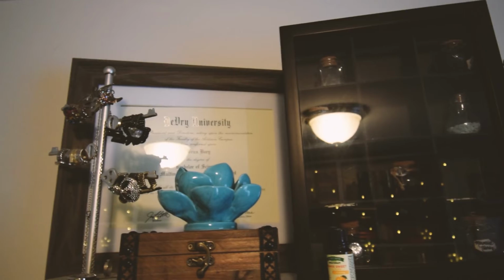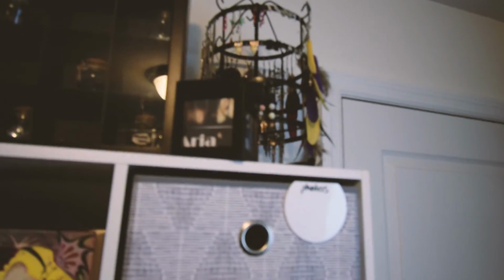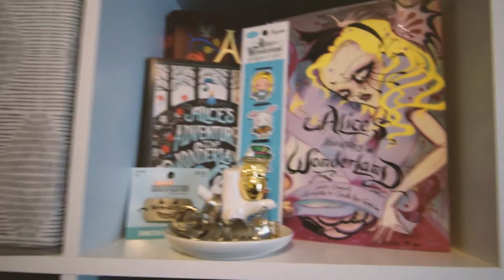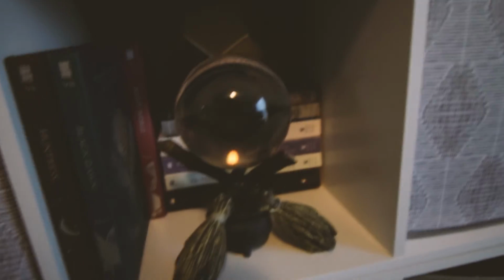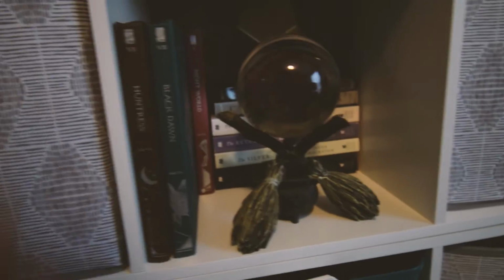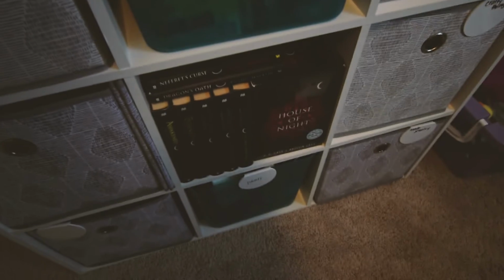So up here I have my degree in multimedia design and development. It's a Bachelor of Science. Shadow box, my little Aria's Ashes, and an Alice in Wonderland little section plus a little ring holder. This is witchy books, and this cool thing my brother-in-law and sister got me for Christmas. House of Night books. And then we have random stuff. So we have tools. I'll show you inside some of these.